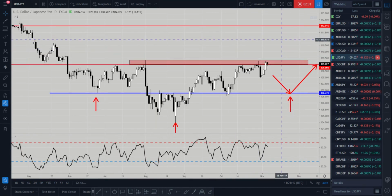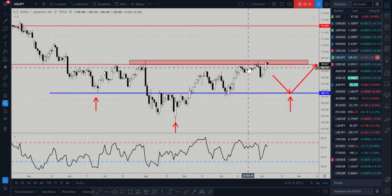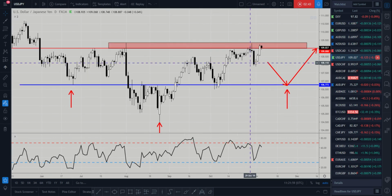Always ask yourself the question when you approach a support or resistance level, is it going to break? Is it going to bounce? What's the likelihood of a break? What's the likelihood of a bounce? You know, that's every question that you need to be asking yourself.